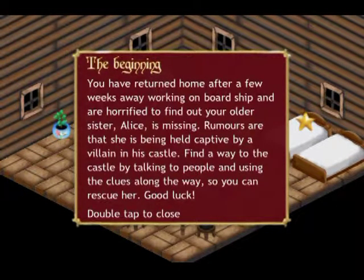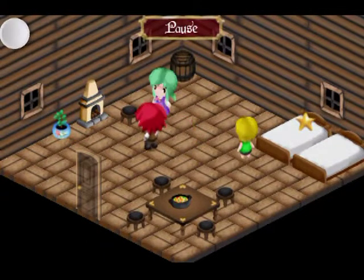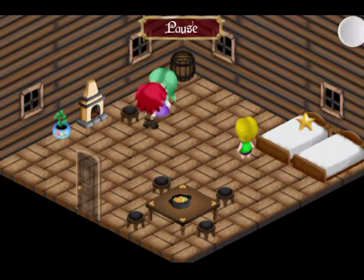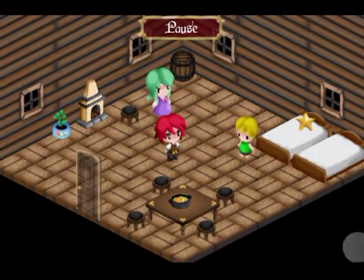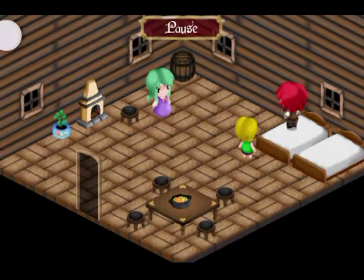Little Big Quest is an RPG game that puts you in the shoes of a young kid who returns home from a boarding ship to find that his older sister has been kidnapped and is being held captive in the Big Bad Castle. How do you think she gets out of there? Hopefully, you guessed it. You gotta bail the kid out.